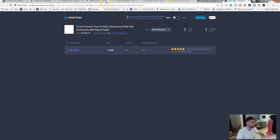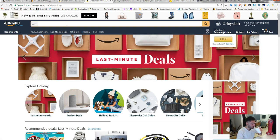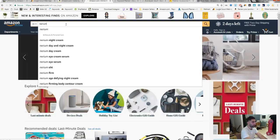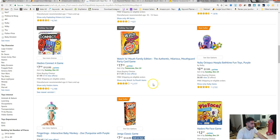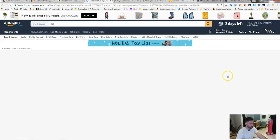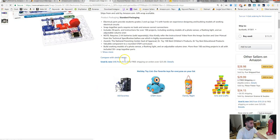Keepa. I love Keepa. So Keepa is one of the Chrome extensions that loads on the bottom. So again, if I search, let's search Miriam. I think we've researched this in the past. Or let's look at a private label, toys again. And let's go ahead and find one. Okay, this discovery kit. Keepa's going to load right below the product once Amazon is done loading.